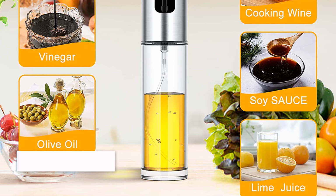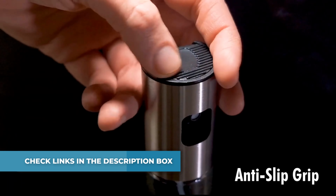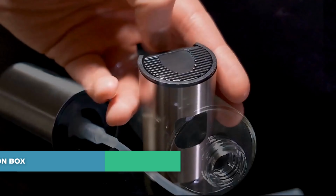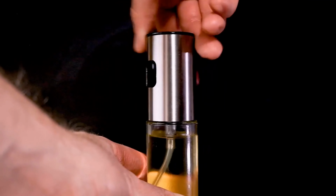The oil sprayer for air fryer can be widely used to mist olive oil, avocado oil, coconut oil, vinegar, etc. This oil mister is a handy bottle that you can operate with only one hand. Just quickly pump several times as you need it. You can get an even oil mist on your food.